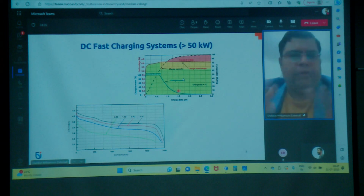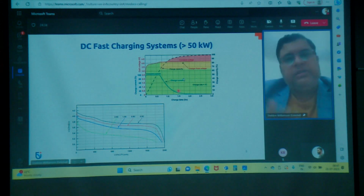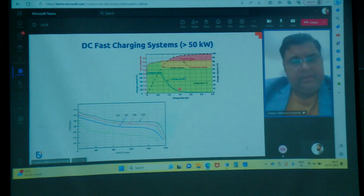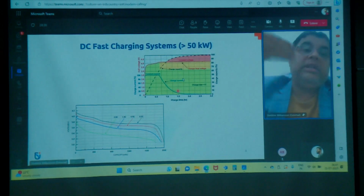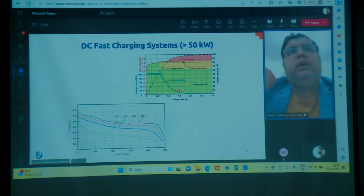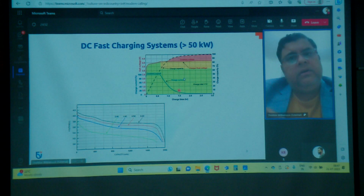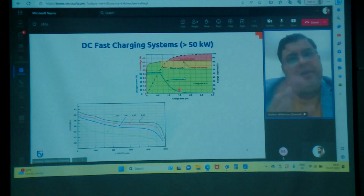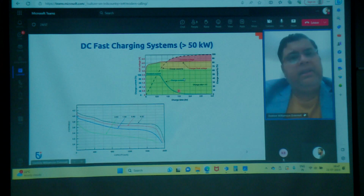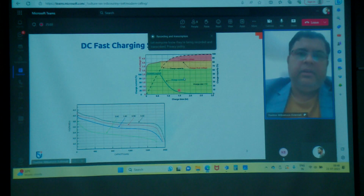Many of you who probably are in this area know this quite well. This curve actually gives us a lot of information, such as the charging current rate, which is 1C, 2C, 3C, whatever it may be. 1C rate means, for example, if you have a 100 amp hour capacity pack, and you are passing the rated current, which is 100 amps, you can charge the battery in 1 hour, basically. So the C rate is 1C. 1C is the rated current.